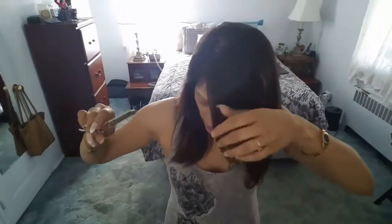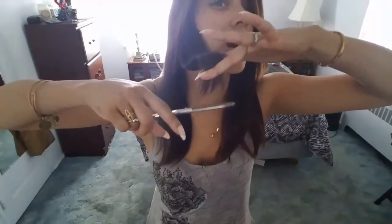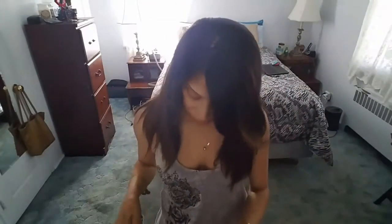This is what I use in all my videos to cut my hair. I prefer to use these rather than regular scissors. It takes longer, but I get better results because it doesn't give me that hard cut that regular scissors do. I go in sideways and I keep going until I get the results that I want, and then that's what I get. All right.